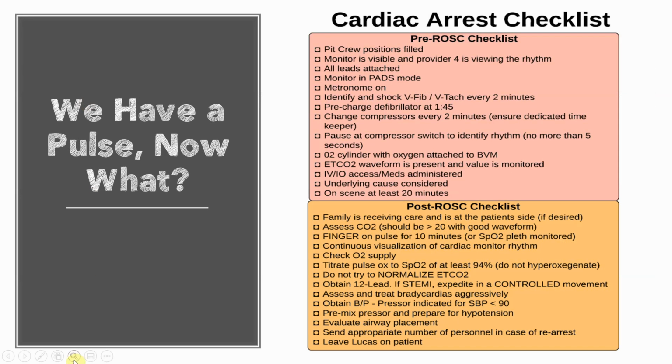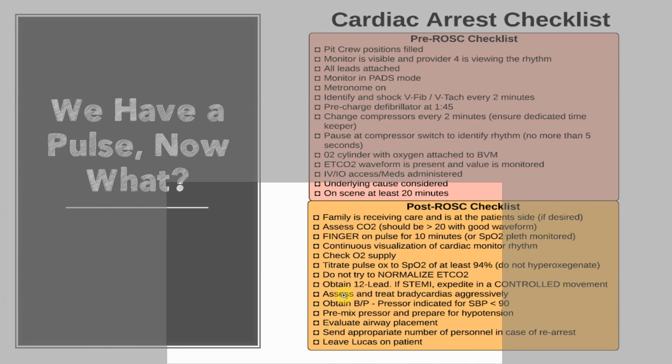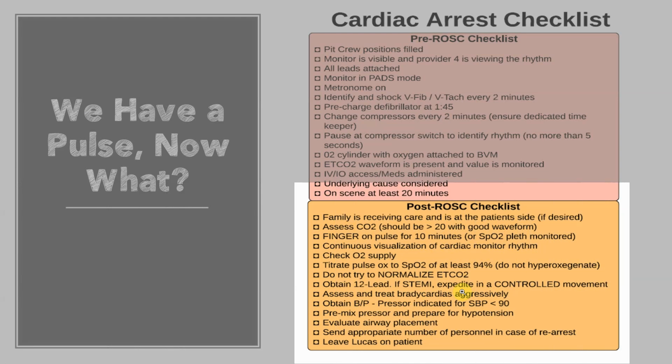All right, so let's focus on the post-ROSC checklist right there. So first and foremost, we want to ensure that somebody is talking to the family, explaining to the family what is going on. Assess CO2, so you should expect end-tidal CO2 greater than 20. Make sure the airway is patent, and keep your finger on the pulse. I cannot stress this enough.